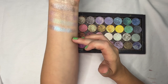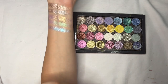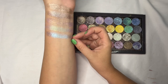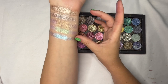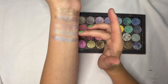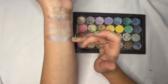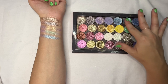Then on top, it's got a blue sparkle that shifts to a pretty bright purpley pink color, and it is really sparkly. I'm not sure if you can tell, but sparkle wise, I would say this is the most sparkly, followed by these two, followed by this one, and then lastly this one. This unicorn shade just has a really fine shimmer throughout, whereas this has more of a small to medium particle size.